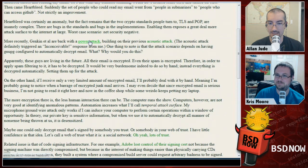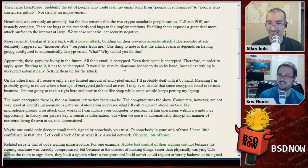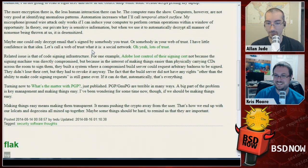He also talks about the power attack, the one we were talking about, reading what was on your screen based on the noise on the electrical circuit, and the acoustic attack, where a virus jumps from machine to machine using the speakers built into a laptop and things like that. He talks about a bunch of different stuff. Whenever I hear acoustic attack, I can't believe it. In the brackets here, he says the acoustic attack definitely triggered the inconceivable response from me. And that's Ted Nginx, who is pretty hard to convince that something is inconceivable.